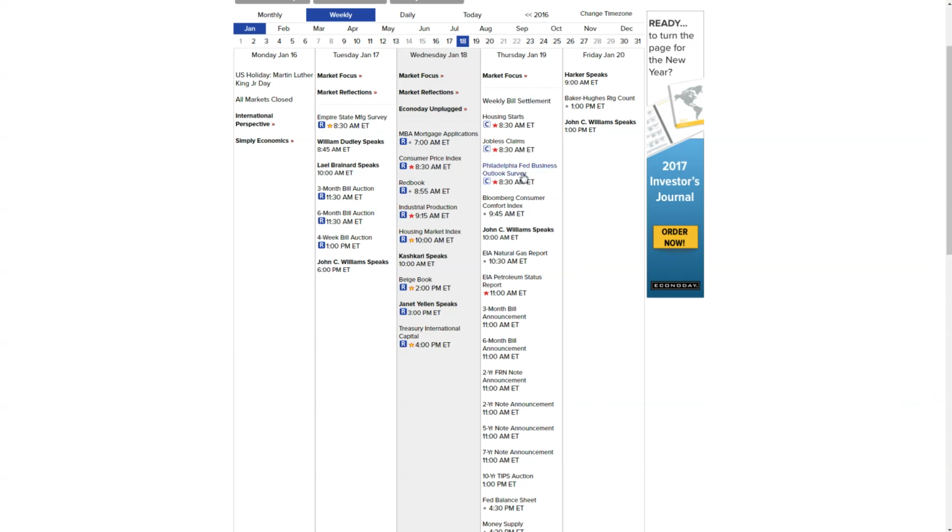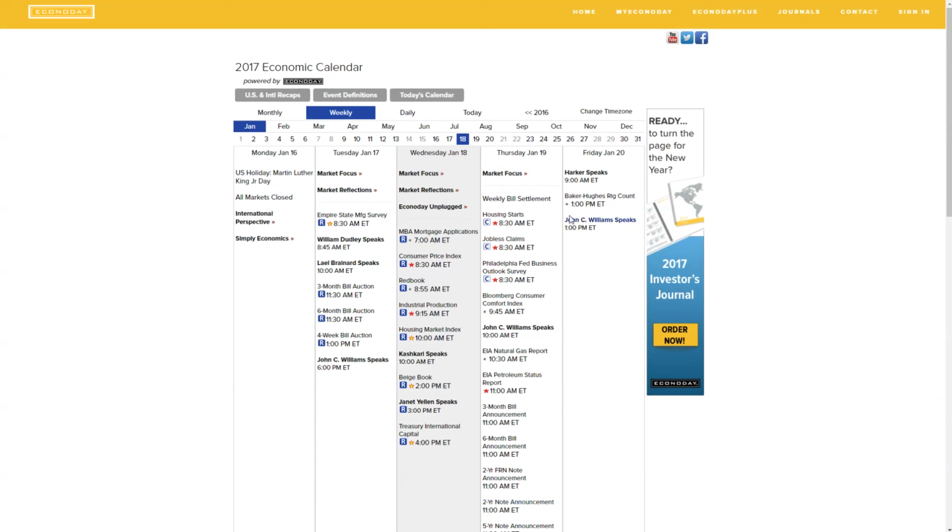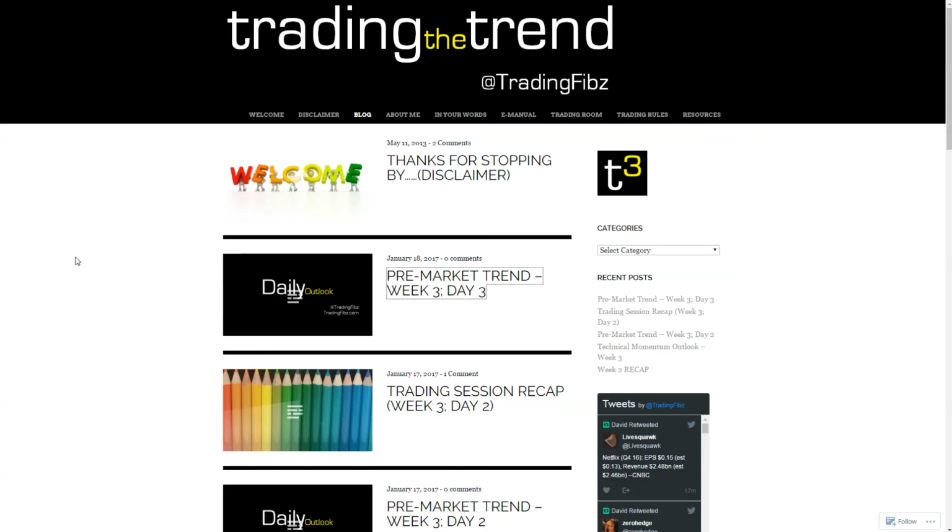Economics-wise, we have a couple of red star events: housing, jobless, Philly Fed. Also, because Monday was a holiday, we got petroleum, so watch the petroleum, and Yellen in the evening, so that won't affect pretty much the day session. Then Friday is a little bit lighter as we roll into Inauguration Friday. Again, guys, tough call to say whether we're headed up or down. All I see is consolidation at this point, and with consolidation, you just have to be patient.